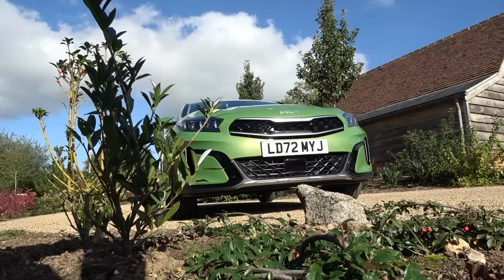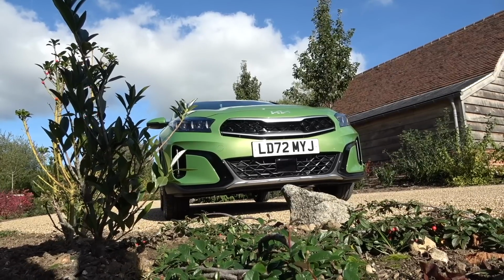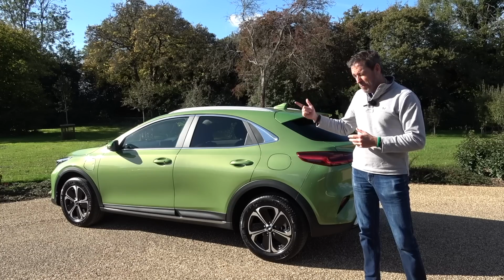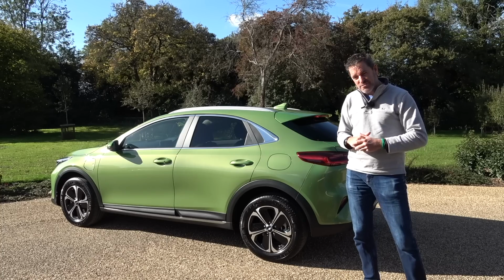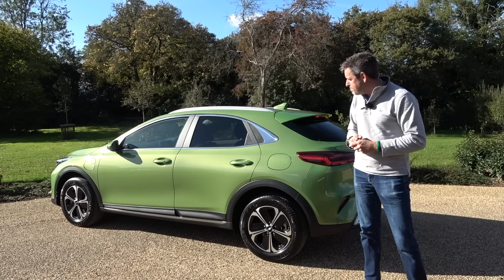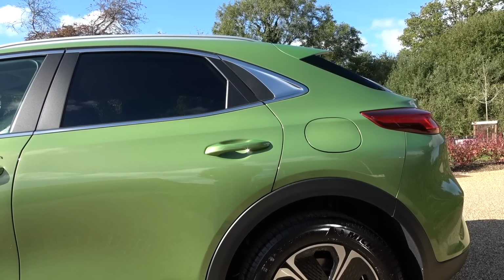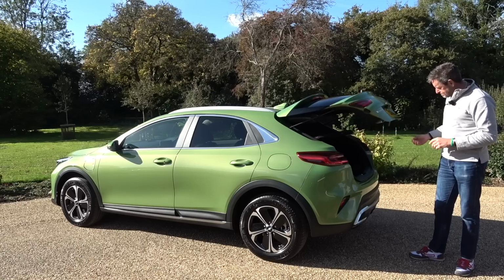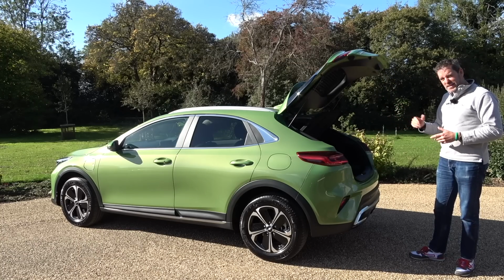The front end grille, very Kia family. You can see lots of traits from other Kias. I think it's probably a little bit better looking than the new Niro, but not quite as funky and as edgy as the Sportage. So external aesthetics, pretty good. Let's have a quick jump on the inside of the boot because, well, you know, this is important. You've got to get bikes and pups in here.